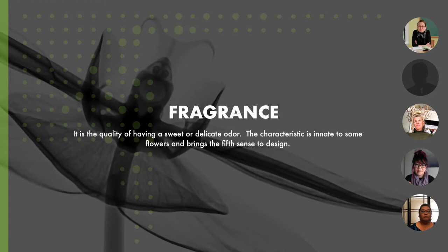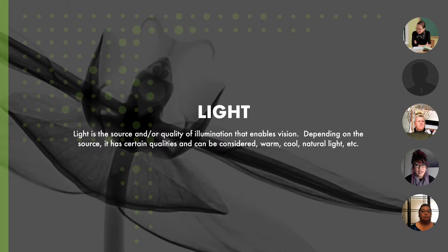And light. Light is the source and or quality of illumination that enables vision. Depending on the source, it has certain qualities and can be considered warm, cool, natural light, etc. And I've always said lighting is everything. It's one thing to have a design, but to have it lit can be very magical in a sense. So whether it's natural, artificial, colored lighting, it plays an important role as well.